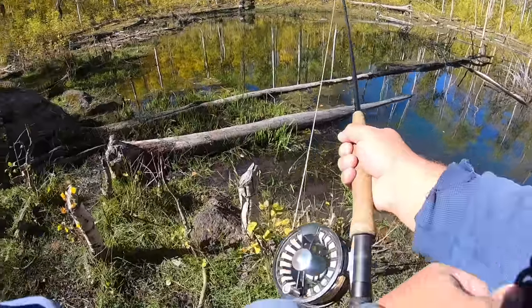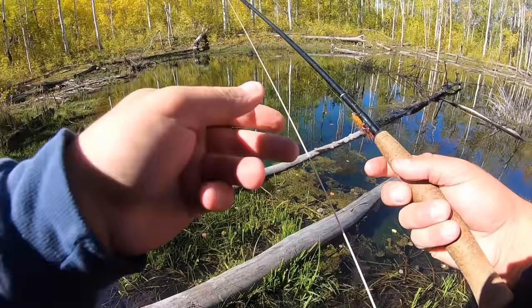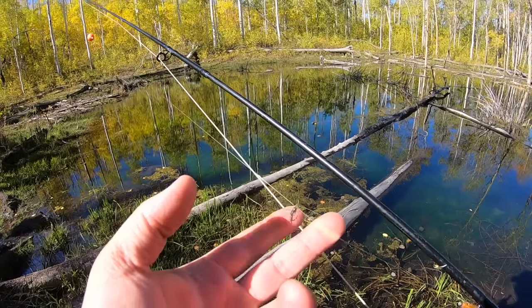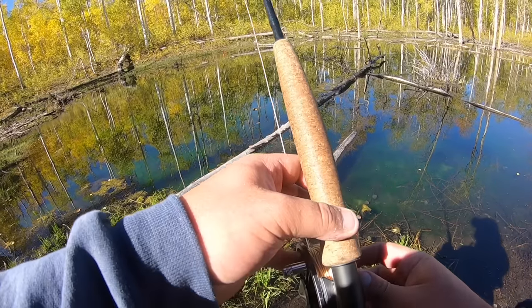All right, so we are fly fishing today, of course. The last clips you just saw, we were slaying those cutties on the gulp minnow, but we are getting back to the fly rod. I've got an orange balanced leech, and then up here we got a hare's ear. We're just gonna toss this around. I don't think these fish are gonna be too picky, to be honest, but they might be.